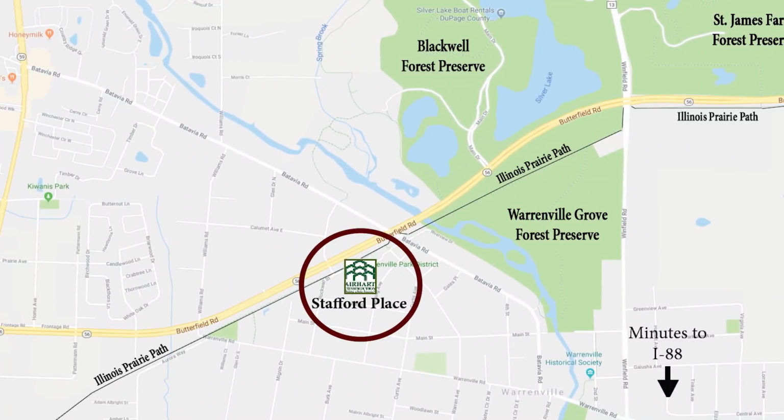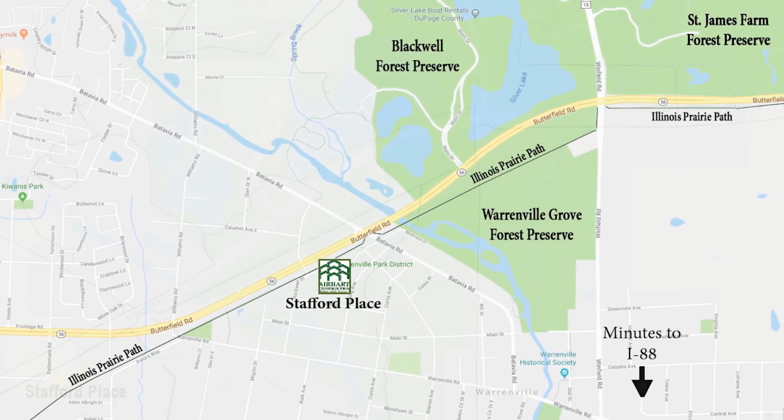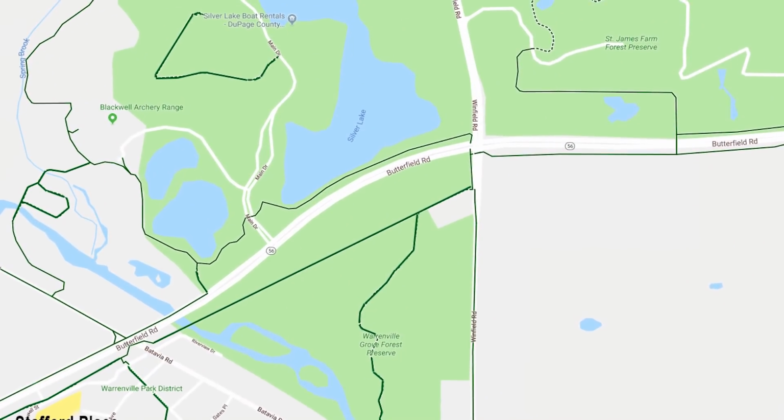Now the location in Warrenville is prime. You're about 5 minutes from the expressway, you're close to the metro, but what you're surrounded with is forest preserves and bike paths. So if you're an outdoor enthusiast, this is a great spot.